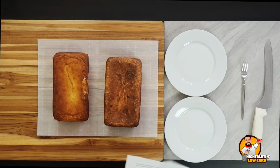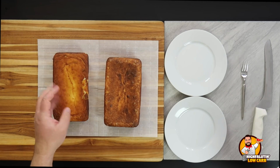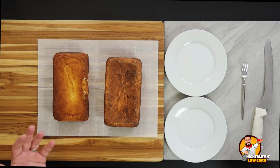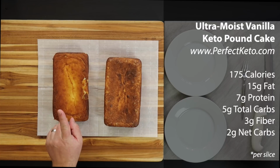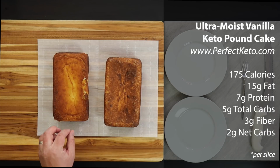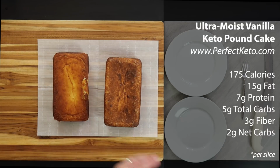And let's just talk about nutrition before we even taste these. The very first one here has a little more protein in it because obviously the collagen adds protein to the recipe. This is assuming you get 12 slices out of both of these. You can also do them as muffins. Both mentioned that you can use muffins. So if you make 12 servings out of this, one slice is 175 calories, 15 grams of fat. You've got 5 grams of total carbs, 3 grams of fiber, so that gives you 2 net carbs per slice, and protein you've got 7 grams.